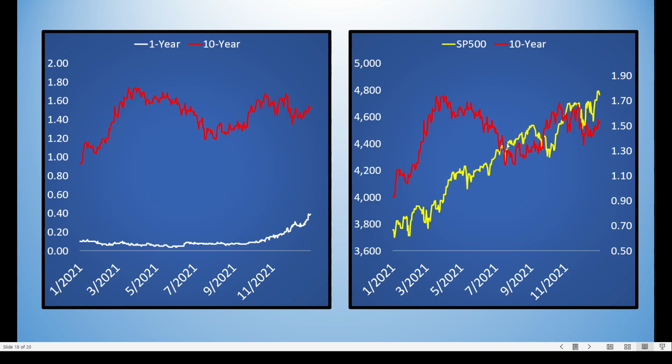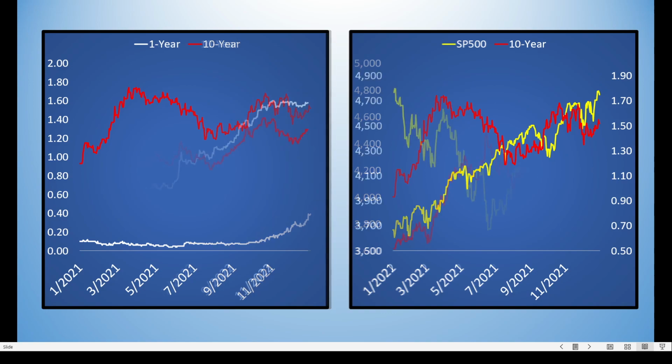The stock market was extremely confident. Again, when you have low interest rates, or even as interest rates start to rise, as long as the spread remains constant, it's a good environment for stocks. Stocks like when there's an equal or a consistent spread between the long and short-term yields.